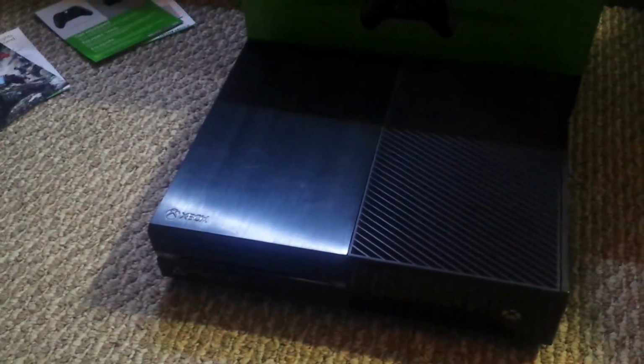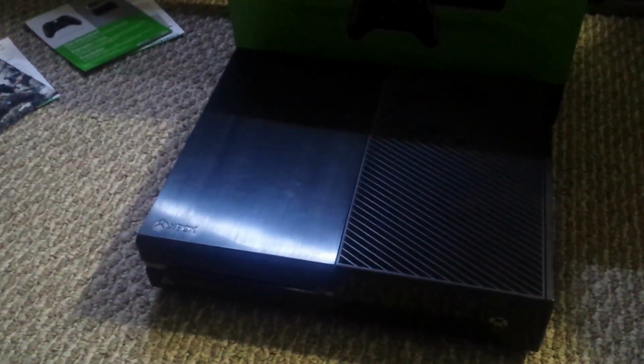And it got here quick. I ordered it off of eBay. It was in New Jersey, and I'm located in New York. It got here in one day. So I've been using it ever since.